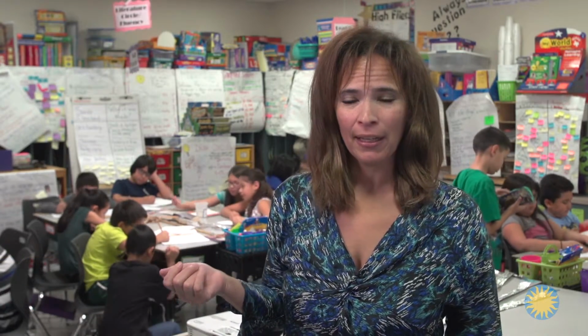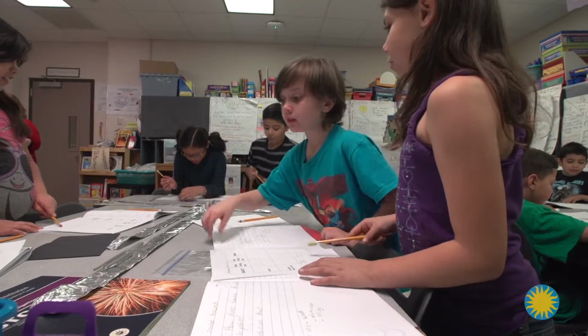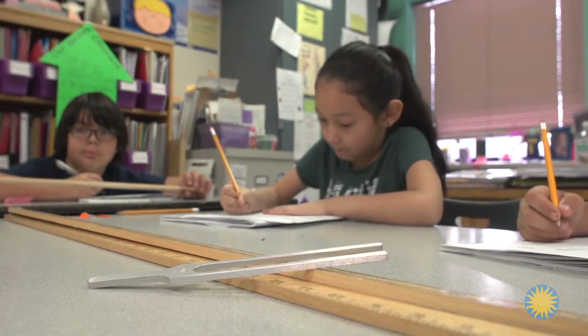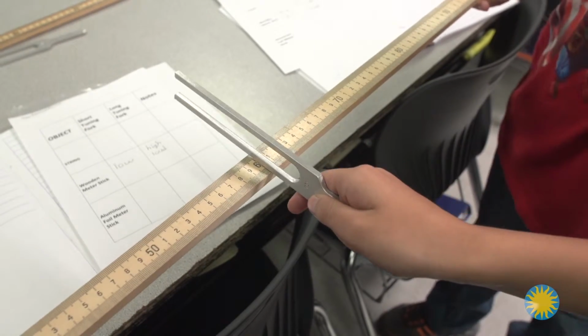So I see that the level of engagement has increased with the STC kids because when they're experimenting, they're more engaged, they're more willing to ask questions, willing to talk about what they're experimenting, whereas when they're just reading about it, they're not willing to have the same kind of focus or attention to it as they are when they're experimenting with it.